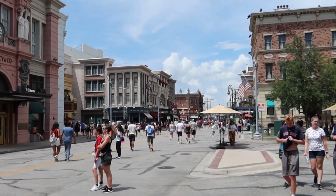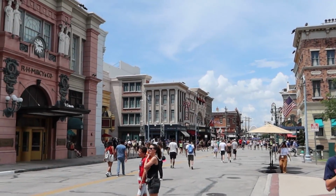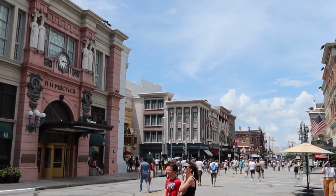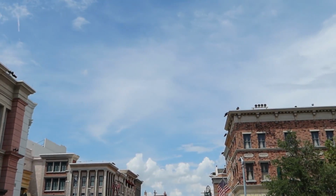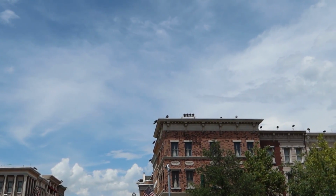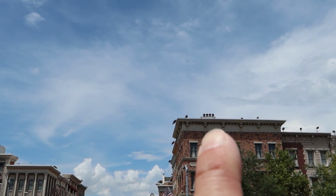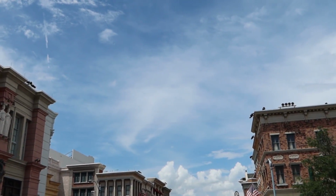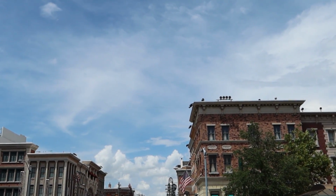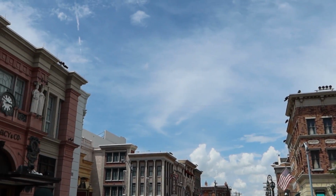As we head deeper into the park, we get into a section of the park that is based off of New York, and this is another area where they have a scare zone. Not a lot going on here except for lights on the tops of the buildings. They have added a wire that runs from this building over to this building. It doesn't look like a power wire, it looks like a wire to hang stuff from, which is pretty interesting because it's very difficult to see.